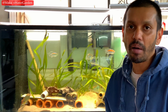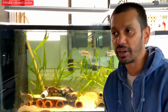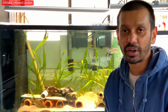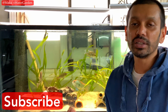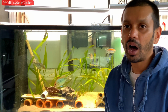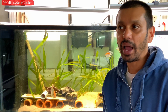Okay, now that does not mean that if your nitrate levels go up above 40 parts per million for a day or two and you're behind on your water change for a couple of days, your fish are going to die. It just means that a prolonged period of being in that water is not healthy for the fish. Okay, now test your water, and this is all granted that your tank is completely cycled and established.